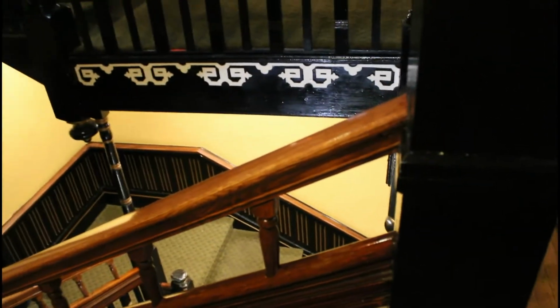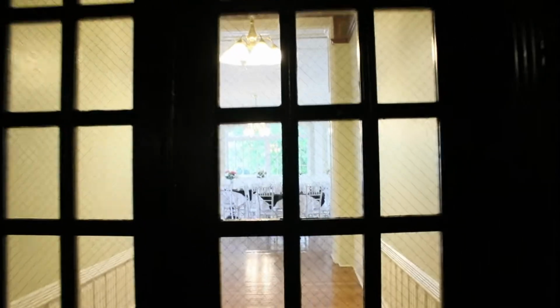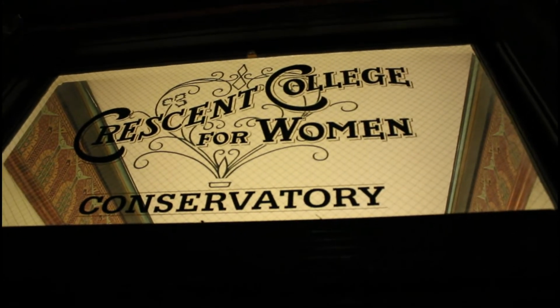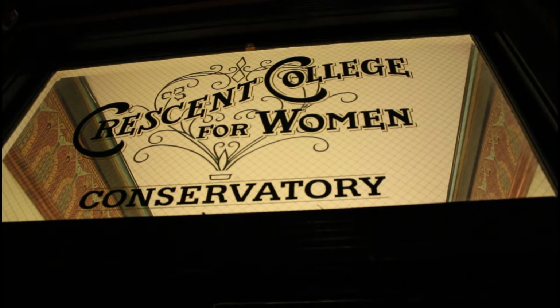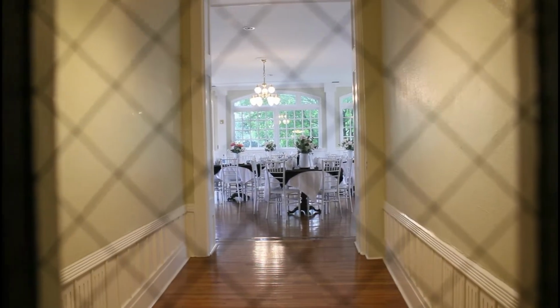These are some stairs. That's a new spa and saloon down there. The Crescent College for Women Conservatory. Looks like a dining room. The lines on the windows make you already think of a hospital.